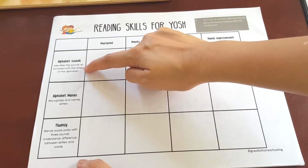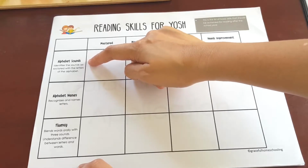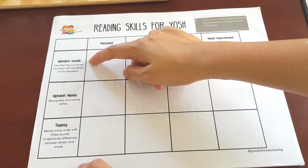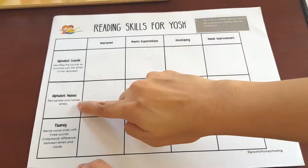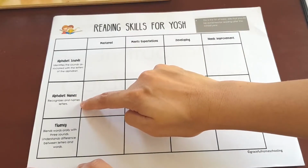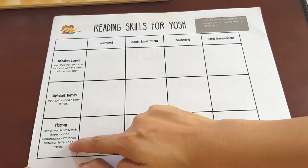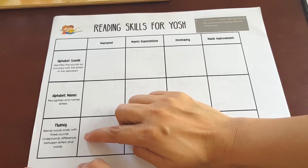Okay, the first one is yung alphabet sounds. So, yung alphabet sounds, by the end of the year, ang hope namin is that he would identify the sounds as associated with the letters of the alphabet. So, yon, alphabet sounds. The next one is alphabet names. So, recognizes and names letters. And yung number three na reading skill namin that we're hoping to achieve this school year is yung fluency.